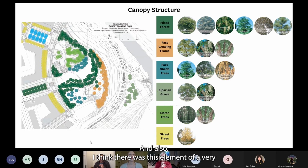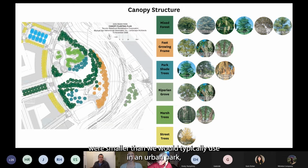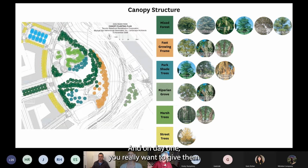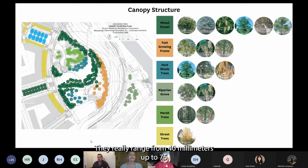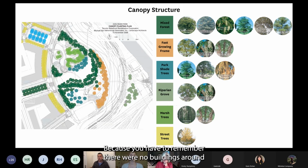Exactly, great. And also I think there was this element of a very tight budget. It was something that came out very early on, as the size of the trees were smaller than we would typically use in an urban park, mainly because you want to present this to the community, and on day one you really want to give them a good, robust park that's clearly defined structurally. So this was a real challenge, to start out with smaller caliber trees. They really ranged from 40 millimeters up to 75, which was the main bulk of the trees. So young trees, and they don't have a lot of oomph yet, and at this time it was a very expansive site, right? Because you have to remember there were no buildings around. That all came after the park. So this was kind of a moonscape.